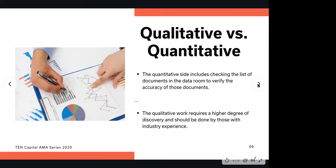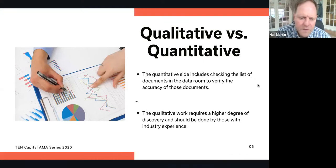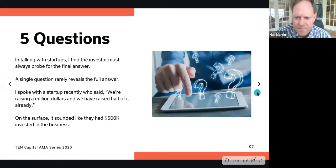So you'll see that there's two elements to due diligence, and what goes in the diligence box is primarily the quantitative. But as an investor, you're also going to want to look out to see what qualitative metrics are being met. So let's go to the next slide. And in talking with startups, I find you must always, as an investor, probe for the answer.